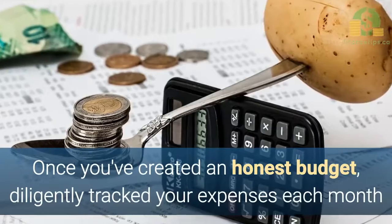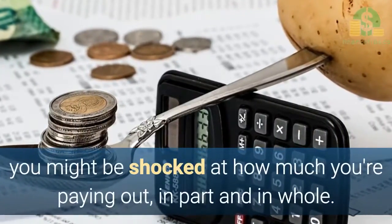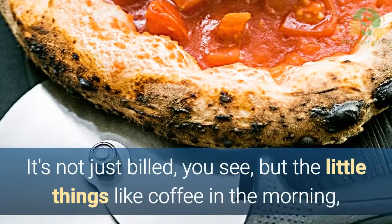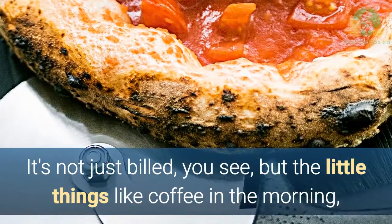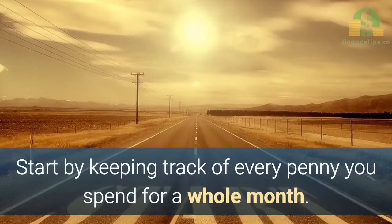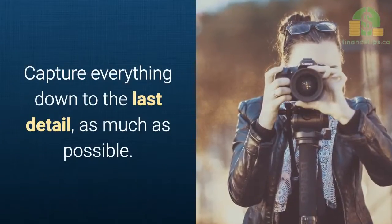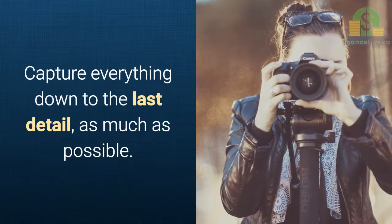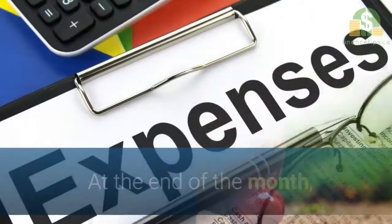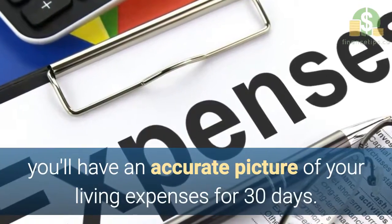Once you've created an honest budget, diligently tracked your expenses each month and have it written down, you might be shocked at how much you're paying out, in part and in whole. It's not just bills, you see, but the little things like coffee in the morning, lunches and dinners out, and small purchases that add up. Start by keeping track of every penny you spend for a whole month. Capture everything down to the last detail, as much as possible. Save all your receipts, then write them down in a journal. At the end of the month, you'll have an accurate picture of your living expenses for 30 days.